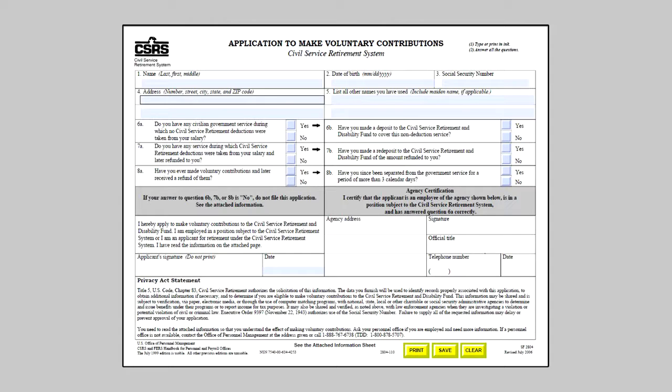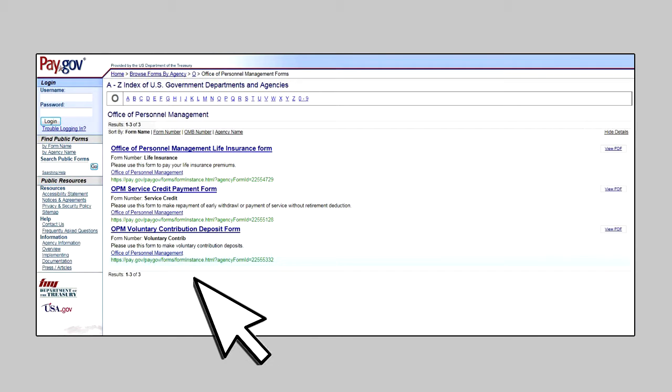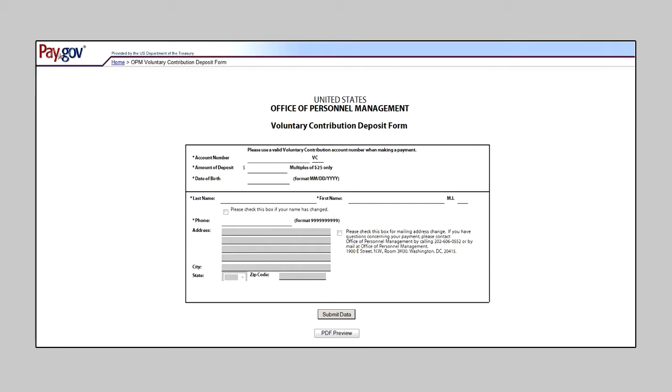This form establishes an account for you with OPM. Six weeks could pass before you are given an account number. You may then begin funding the VCP. You can make contributions through pay.gov. You can find it on the website, the Voluntary Contribution Deposit Form under the OPM forms. Fill it out, press Submit, and enter your credit card or checking information.